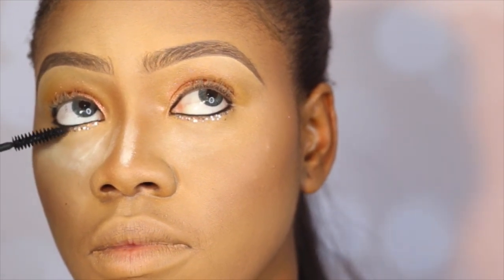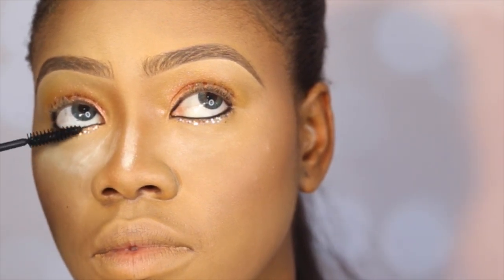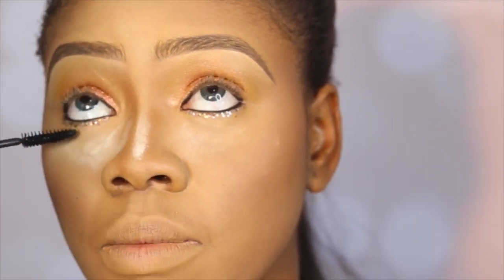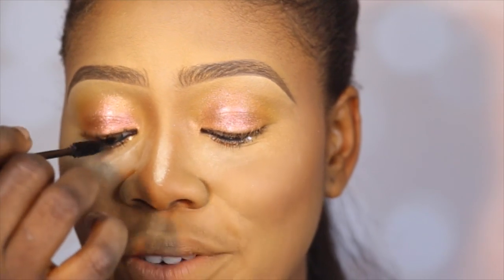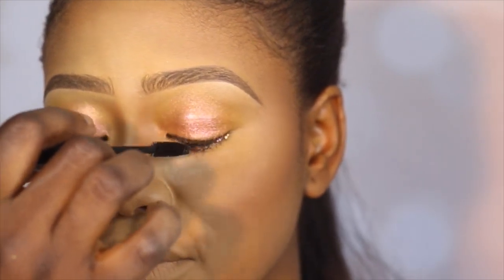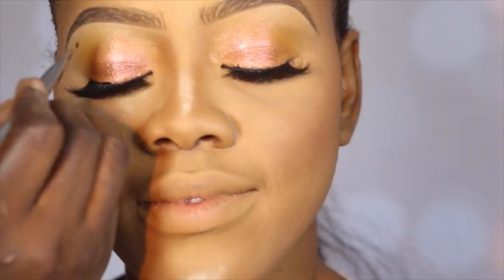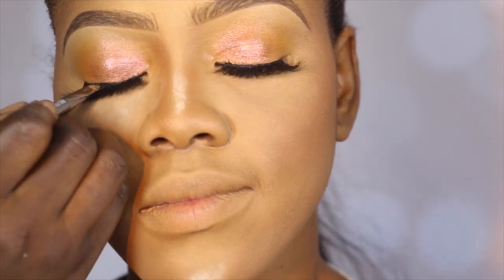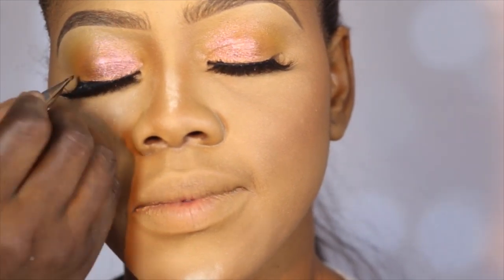Next, I'm brushing our lower lashes with mascara. What I'm basically doing is getting more glitter and more powder stains off our lash line. Same thing with the upper lash. I'm just cleaning off or dusting off eyeshadow pigment, eyeshadow fallout, powder, and all what have you that might make my natural lashes colored. So I fixed the lashes off camera. You guys have seen me do it a million times. If you haven't, check my previous videos.